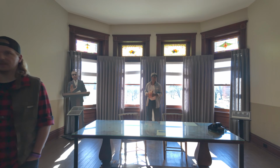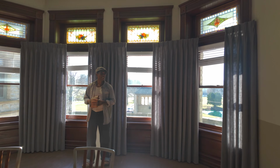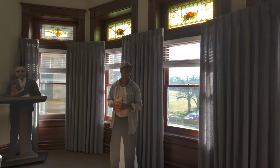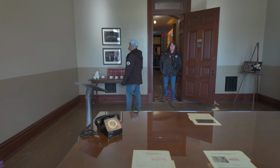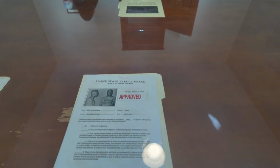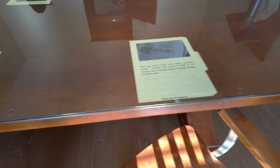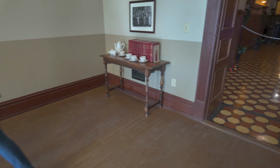Now, as we enter on here, we are going to enter into the parole room where Red would go to see if he was getting paroled. You can see again we have some cutouts, and can take a look out the front window there. And then we do have the table set up. There are some files here. I do not believe that they are actually from the movie, but recreations of the ones from the movie. And you can see we have some pictures here from the movie itself.